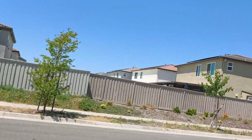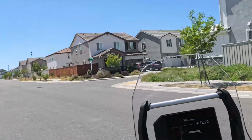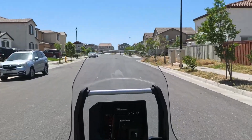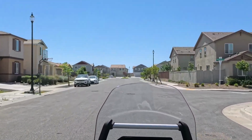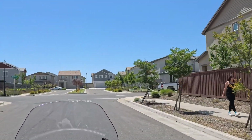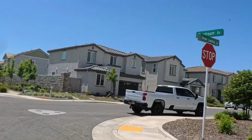So first off, let's talk about how tall this bike is. It is tall. I am 5'7" with a 28-inch inseam, and I'm gonna need some help with this bike. Maybe not on road. I'm okay with shifting to one side and putting one foot down at stop signs, but if I can help myself, I'm probably gonna do that.